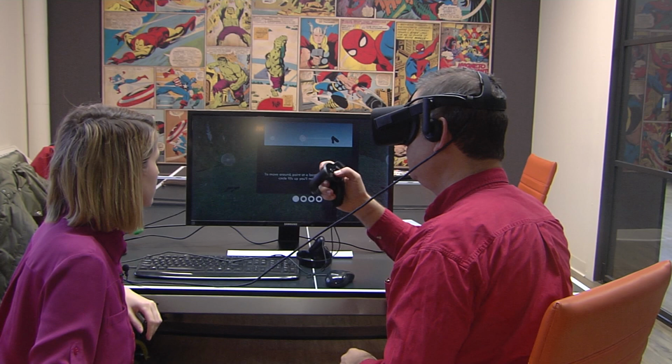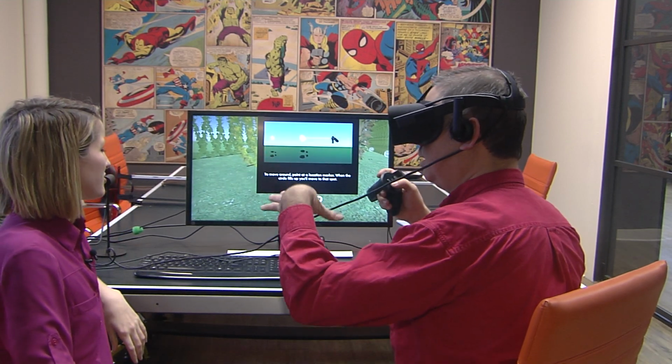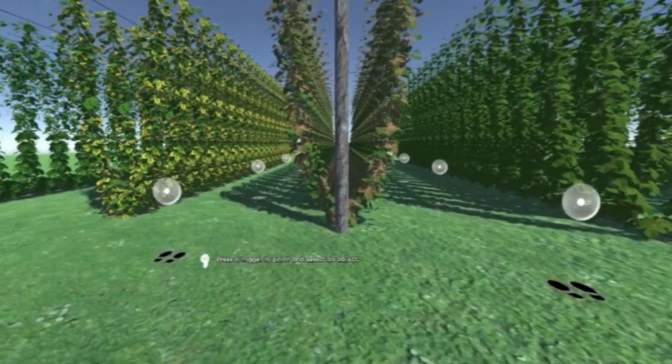My whole thought process was, can we teach farmers how to scout for insect pests, as an example, through virtual reality technology and environments so that they really feel like they're doing? I grew up in Vermont. I have a lot of friends who are farmers, and they are the busiest people alive.